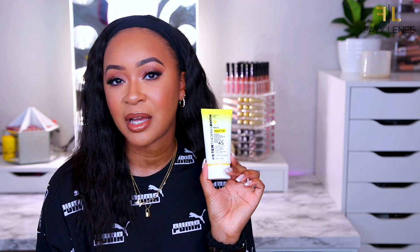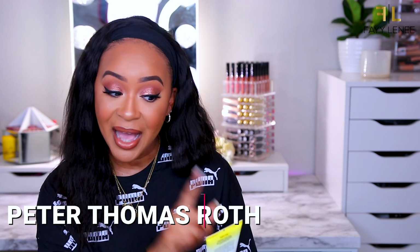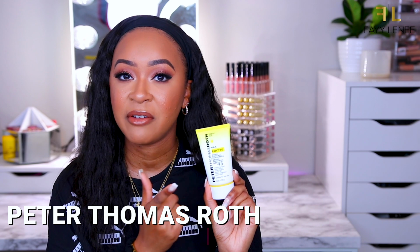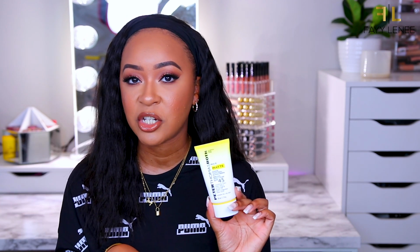And then last but not least, I have this one. This is a newer one to my collection. I picked this up during the last VIB sale, and this is the Peter Thomas Roth Max Matte Shine Control Sunscreen, and this one actually has SPF 45. So the SPF on this one is a little bit higher than the other two that I just shared.